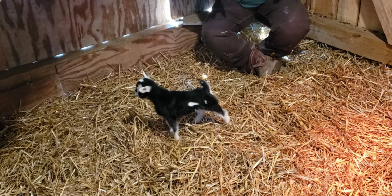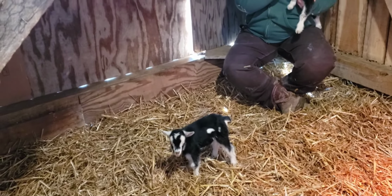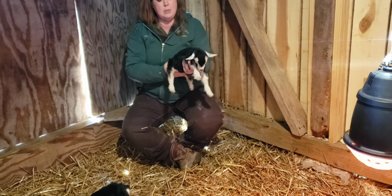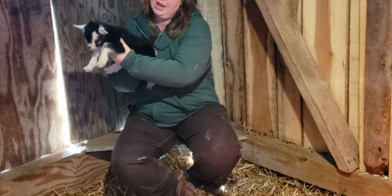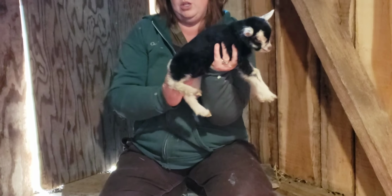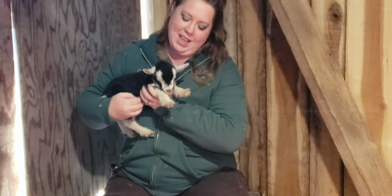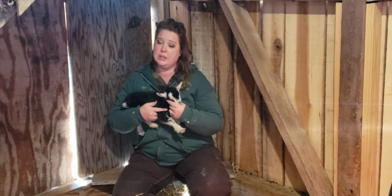And it's on both sides. But the little doe is pure Swiss, where she's just completely black on both sides. And she has all the Swiss markings. And they have the longest legs. Their size reminds me of Gloria's brother when he was born. The buckling was really big.